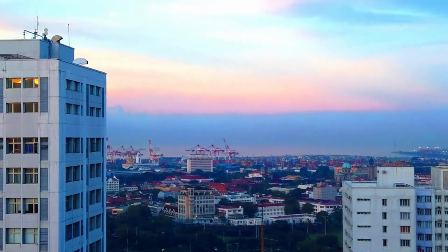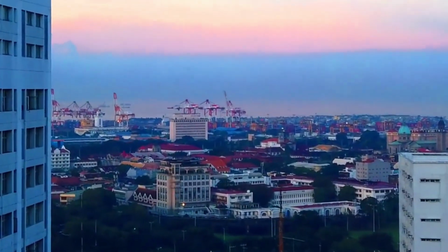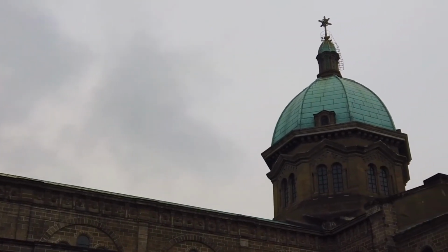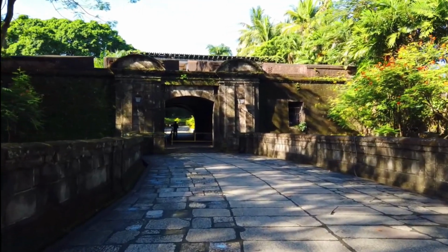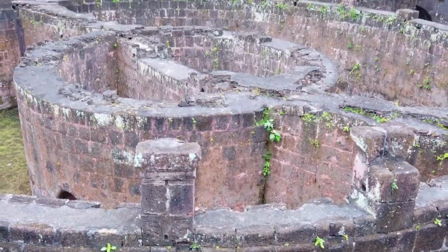11. Intramuros and Fort Santiago, Manila. Take a stroll through History Lane within the walled city of Intramuros in Manila, one of the top landmarks in the Philippines. This 64-hectare Spanish fortress was erected by Miguel López de Legazpi and was destroyed by the end of World War II.